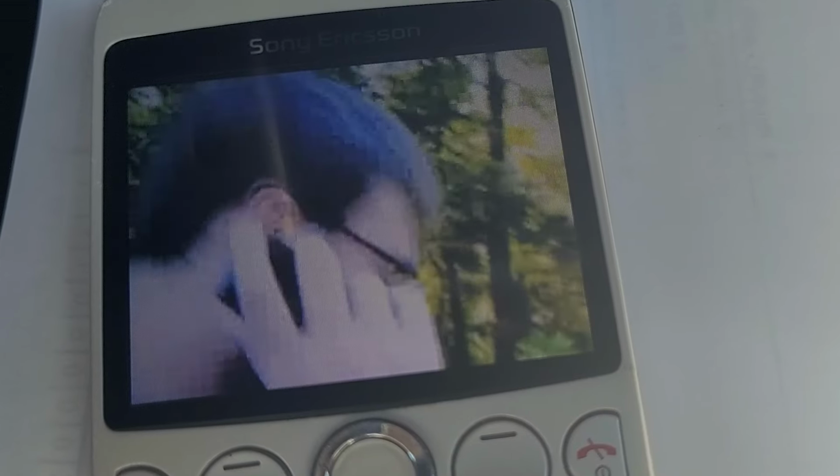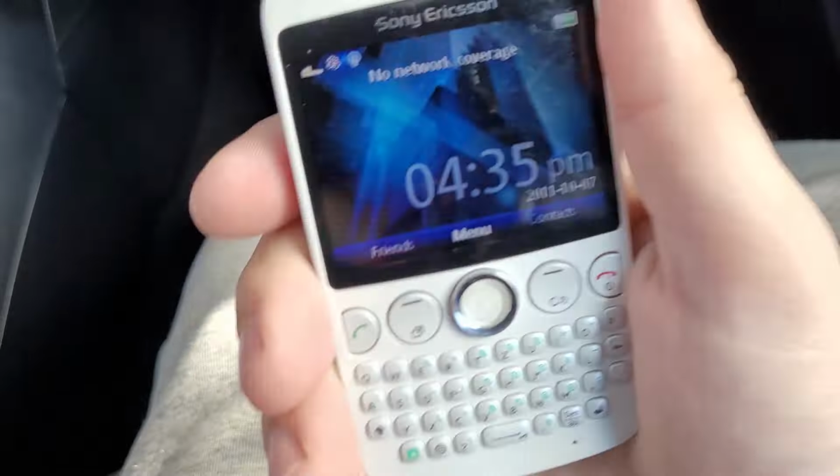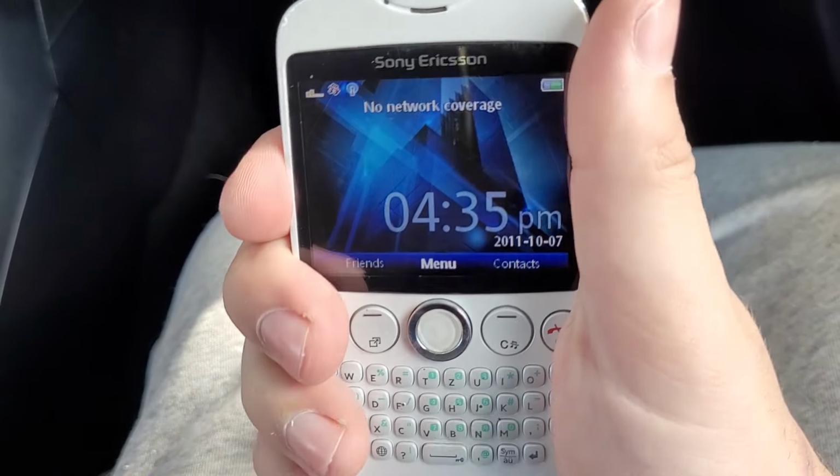It's a little gimmicky, and I imagine if you were jogging with this thing, you would have so many accidental skips. It would get kind of annoying. A lot of phones at the time had that. They had some kind of shake or squeeze functionality where it would do some kind of function.